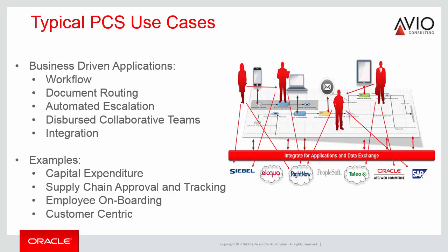And don't forget, it's not just modeling and it's not just workflow, but also you can integrate to other applications and services. It's on the cloud, so you can integrate to those solutions that are outside the firewall. Down below are just 4 examples. Those are things that could be applied today with PCS.